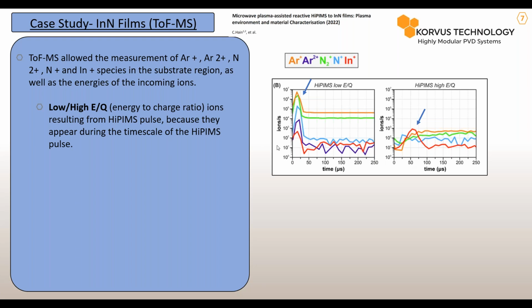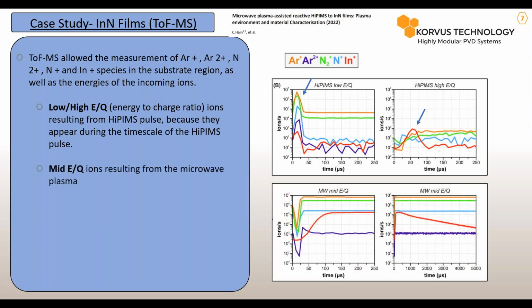So this allowed the researchers to determine that the low and high E to Q ions were resulting from the HiPIMS pulse. Whereas when they were looking at the mid E over Q ions, so you can see the same time scale here and then a much longer time scale here, these are present after the HiPIMS pulse. So that allowed researchers to determine that they came from the background bulk microwave plasma.